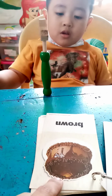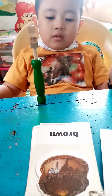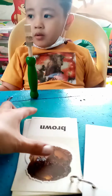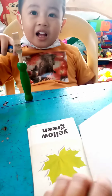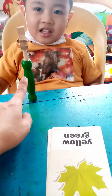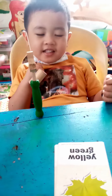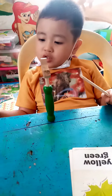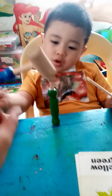This one says the cake is brown. This color is? It's brown. The cake is brown. Like chocolate. What's that? This one is? It's green. And what's the color of your hammer? Blue. Let me see. Show us your hammer. It's blue. A blue hammer.